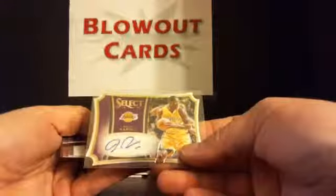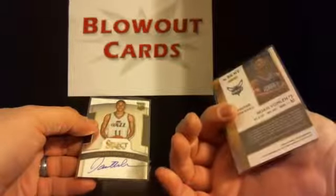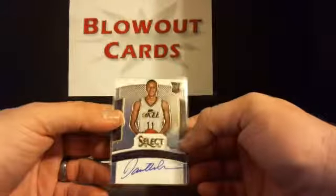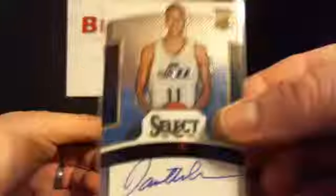Die cut autos. We hit Julius Randle, that is number 27 of 99. And Devyn Marble, 40 of 99 for the Magic. Also had two rookie autos. Noah Vonleh, that's numbered 193 of 275. And we hit Dante Exum for the Jazz, numbered 1 of 275. Nice hit. On to our city to city relics.